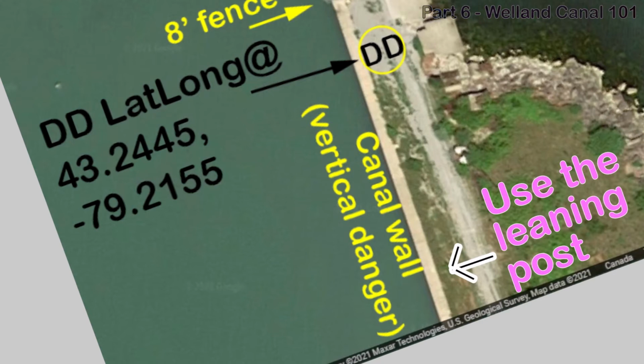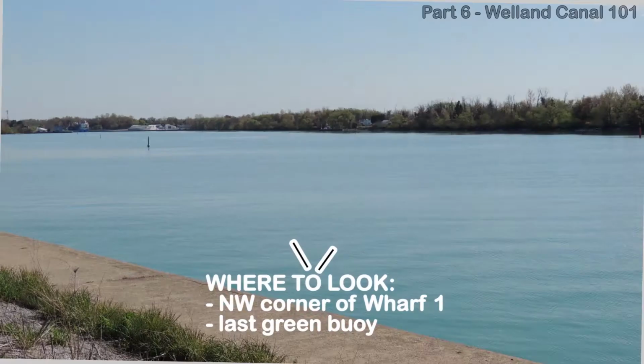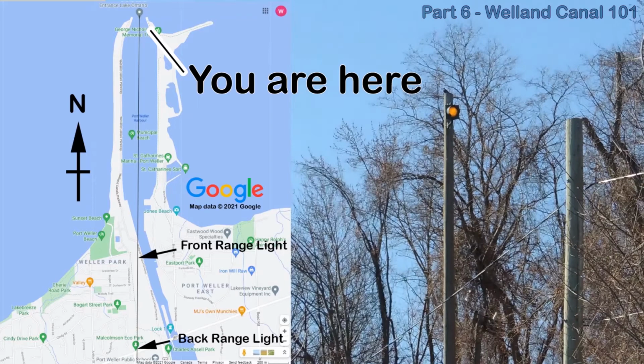With binoculars or a zoom lens camera, you can pick out the range lights going into the canal entrance. They're on all day and all night, so you should be able to see them if you know where to look. The yellow flashing light in front and the fixed green at the back. They don't line up for you standing here on the East Peninsula because the place you're standing on is not in the safe ship channel.